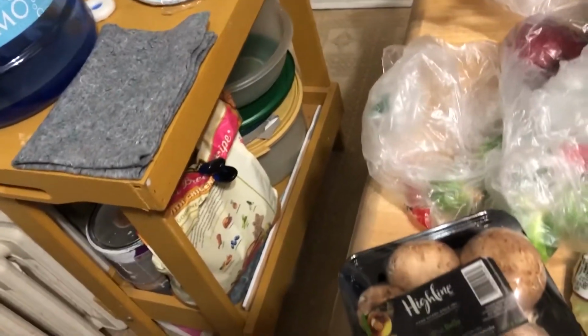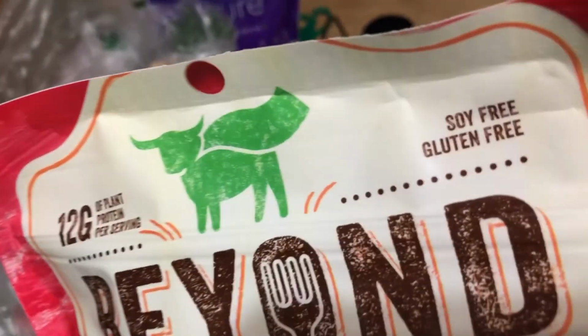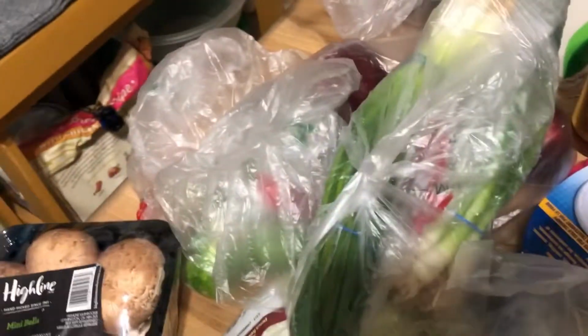And I also picked up the beef crumbles too. I like these because they don't have soy in it. You see that? No soy. For some reason I have a reaction to soy, so I try my best to stay away from products that have soy in it, which is kind of hard.